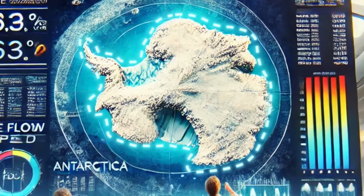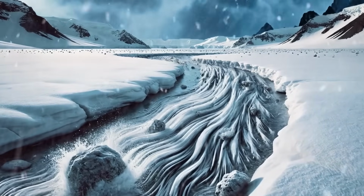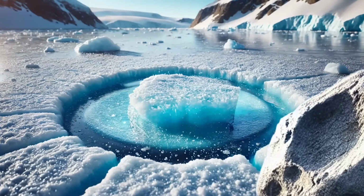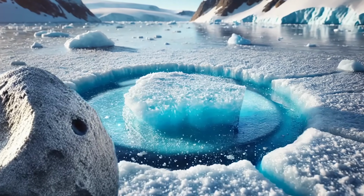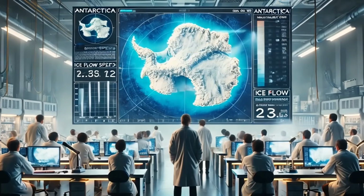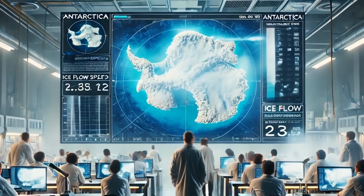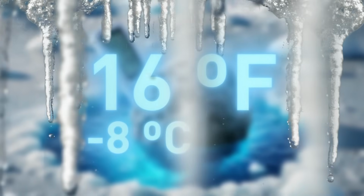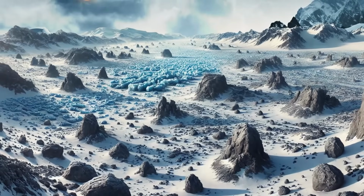Unfortunately, it's not just the blue ice that matters. The temperature and speed of the ice flow are also super important. For example, if the ice flows too quickly, meteorites get swept away before they can accumulate. So, if you want to find a meteorite, you have to wait for very precise conditions. The surface temperature has to stay below 16 degrees Fahrenheit almost all the time. Otherwise, meteorites sink. You can start with the Allan Hills region.